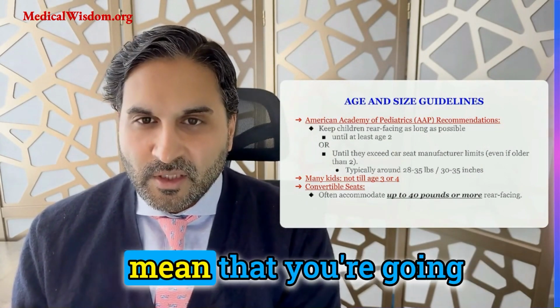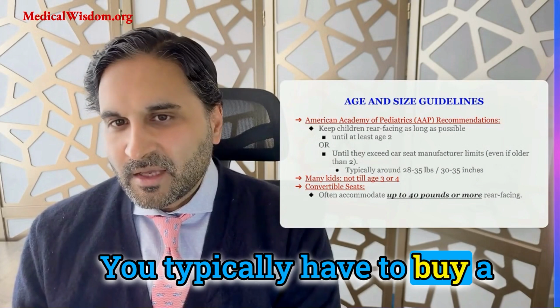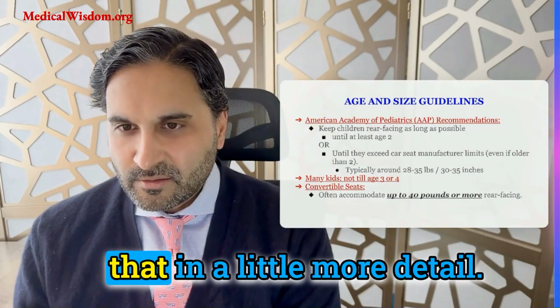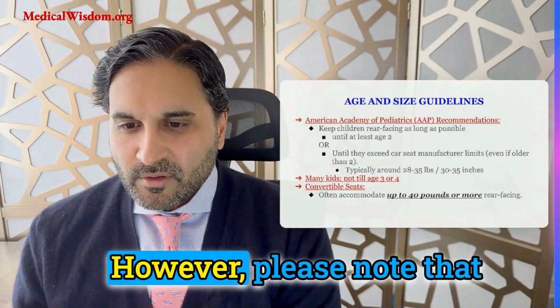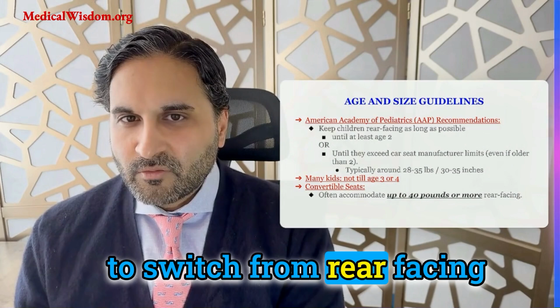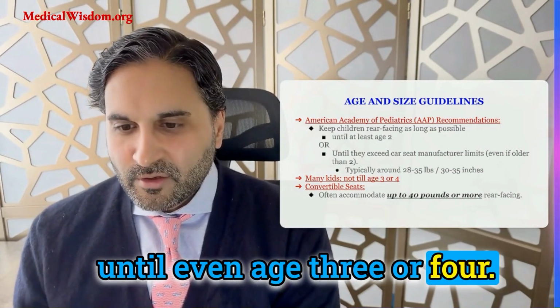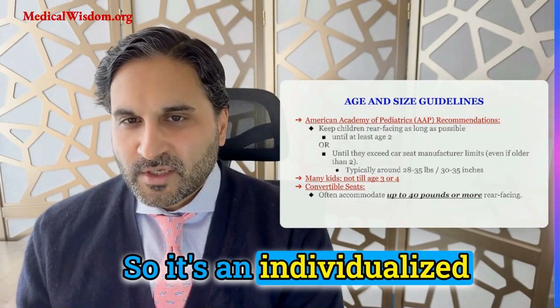Now, that doesn't necessarily mean that you're going to just take the same car seat and turn it around. You typically have to buy a different one, and I'll get into that in a little more detail. However, please note that many kids will not need to switch from rear-facing to forward-facing seats until even age 3 or 4. So it's an individualized decision.